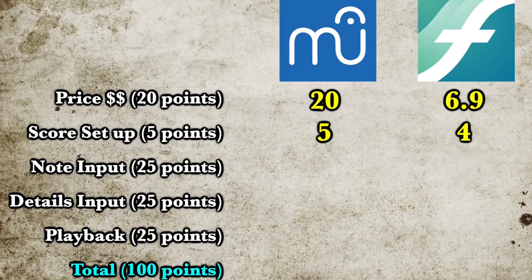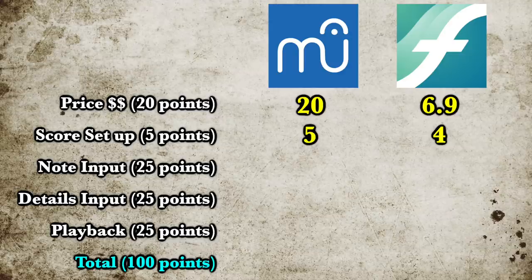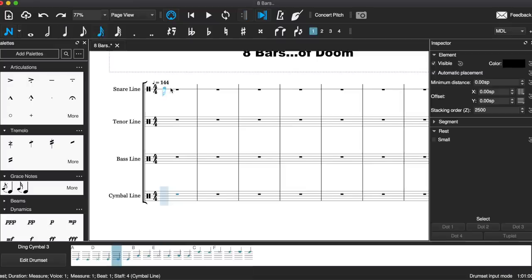Okay, so now we're gonna go to the next category, which is the note input. As in, we're just gonna write all the rhythms out with no details, just the rhythms only, and we're gonna score it out of 25. The MuseScore in 3, 2, 1, start.